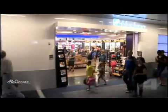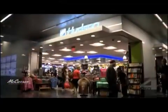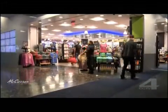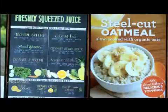In addition, the Seagates now offers a remodeled retail option with an innovative concept. We've got a brand new Hudson News. It's the first of its kind concept in the country. It's a brand new store concept. And also over at D, we've got a brand new Jamba Juice, which is another healthy option for our customers.